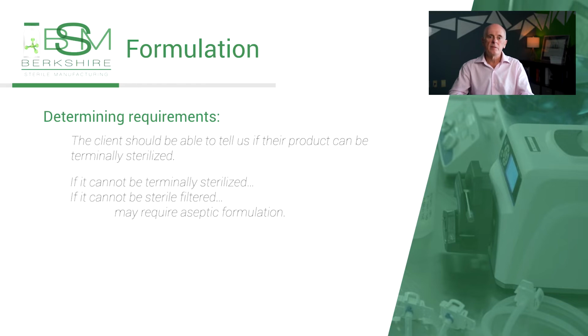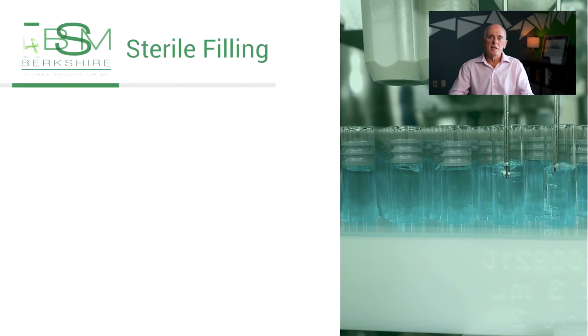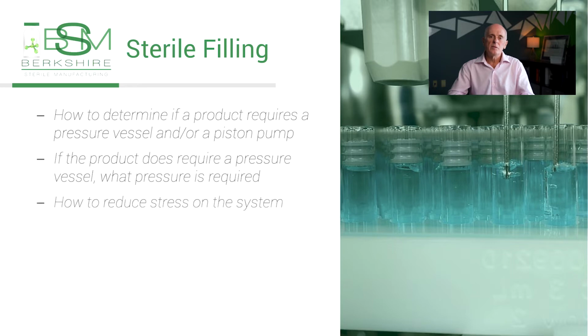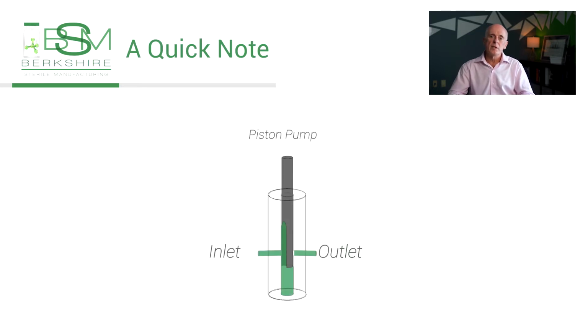sterile filtered. Let's talk about sterile filling because that is one of the more difficult processes to optimize. We are going to discuss how to determine if a product requires a pressure vessel and/or a piston pump. If the product does require a pressure vessel, what pressure is required? And how do you reduce overall stress on the system? We will also talk about aspects that will affect your fill, such as gas bubbles in solution. These can be a real problem in filling, and we will discuss why. Newtonian versus non-Newtonian liquids.